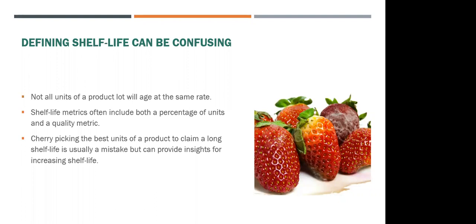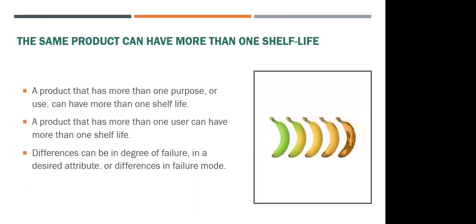We don't have all the facts. We can only speculate. But when you do a good shelf life study, you have the opportunity to investigate. Another complication is that the same product can have more than one shelf life because it has multiple purposes.